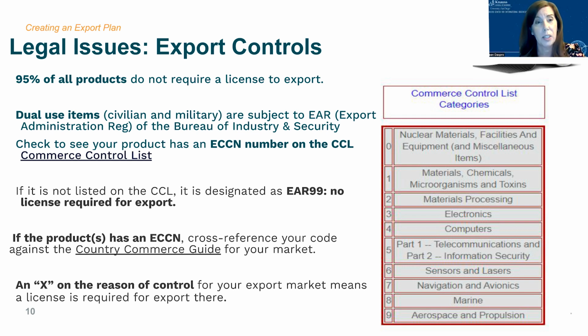But as part of the due diligence process for manufacturers that are interested in exporting, you do need to verify this. So in the case of a product, which is what we consider a dual use item, a product that has both civilian applications as well as military applications, you're responsible for reviewing the EAR, the Export Administration Regulations, which is managed by the Bureau of Industry and Security, and checking to see if your product has what we call an ECCN number on the CCL list. That's what this list is right here. If your product does not have an ECCN number, it's what we call EAR99, meaning no license is required for export.